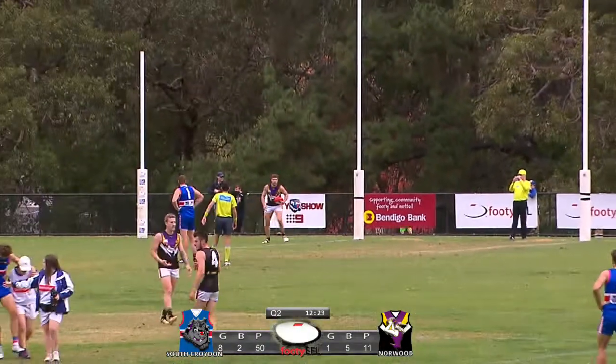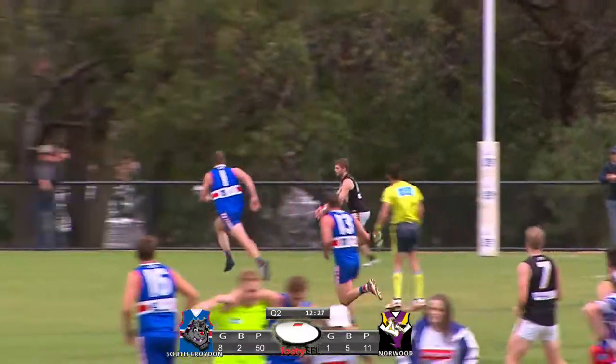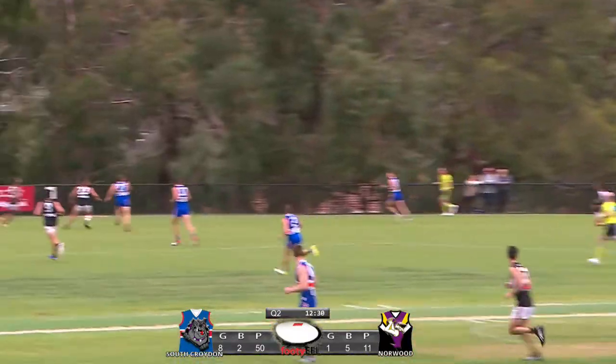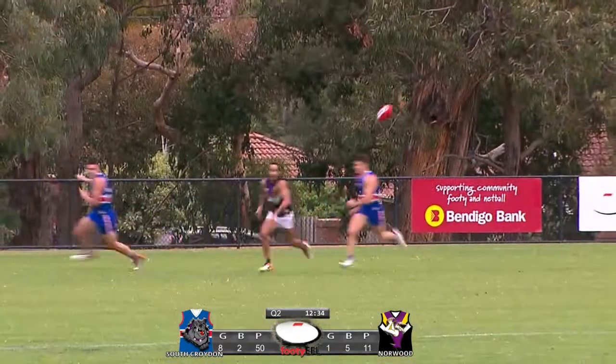Six-minute mark, second quarter. Well, I'm sure BWS is enjoying that one. He got to choose his around the ground, Steve. Where do you reckon he went? Exactly right. As the mark taken now here by Jamie Bennell.